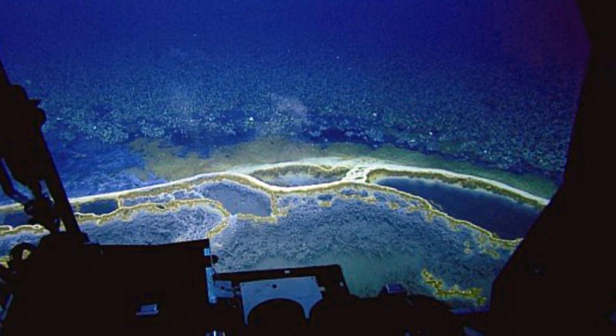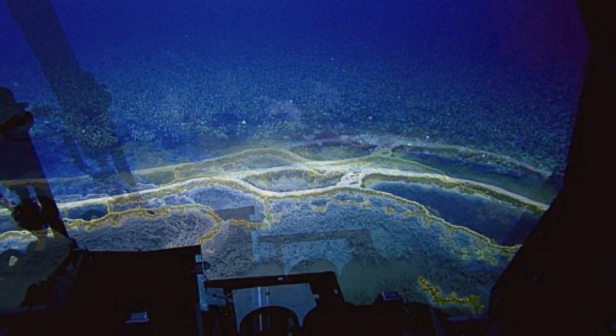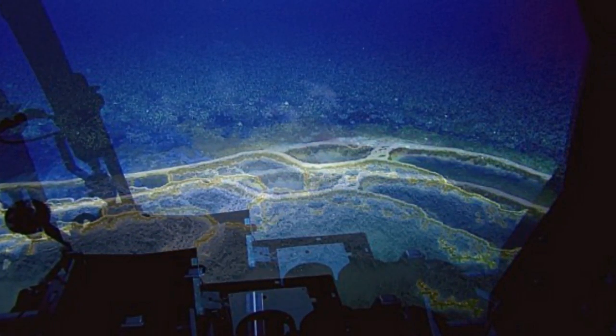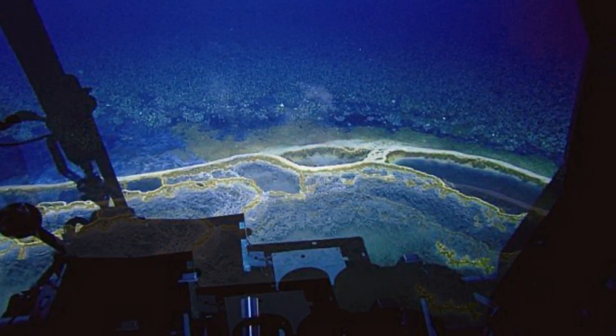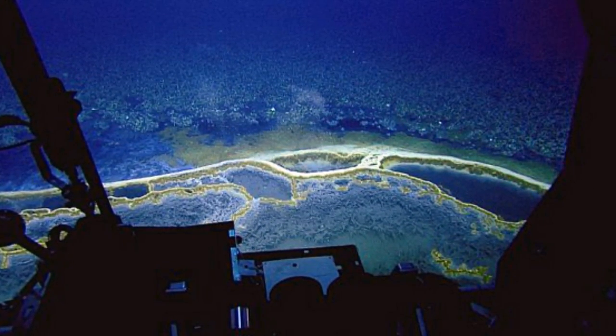There's a lot of people looking at these extreme habitats on Earth as models for what we might discover when we go to other planets, Cordes told Seeker in May. The technology development in the deep sea is definitely going to be applied to the worlds beyond our own.